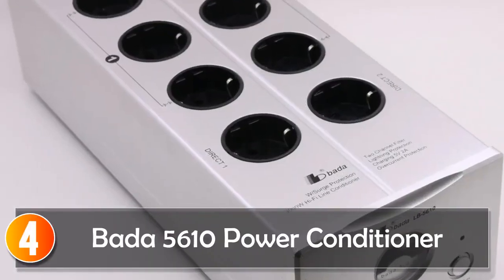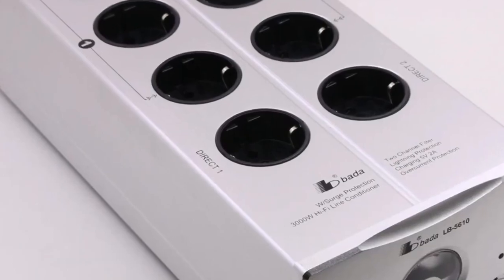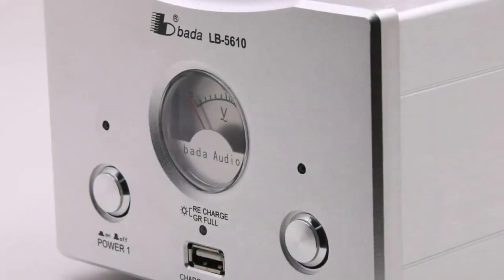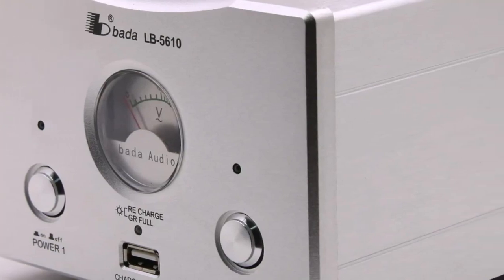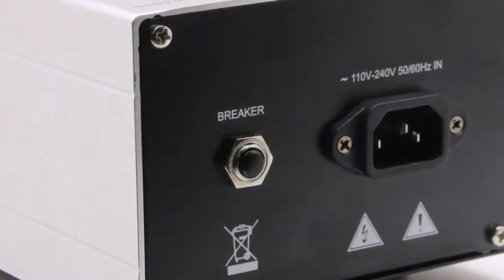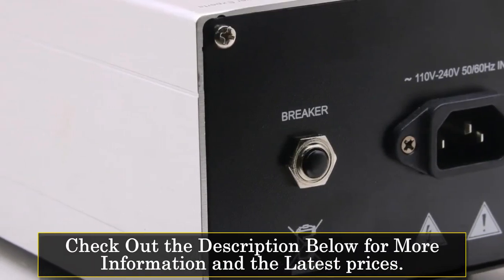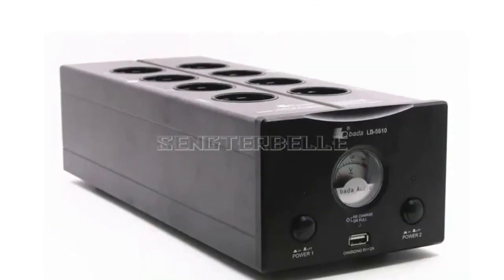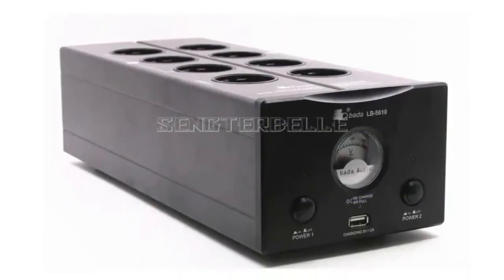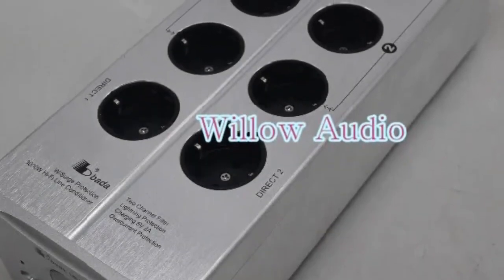At number 4, Beta 5610 Power Conditioner. The Beta 5610 EU Plug Power Filter is a versatile power supply filter that caters to the needs of audiophiles. With an AC voltage range of 110V-240V, a current of 15A, and a maximum load power of 3000 Ω, it's well-suited for various audio systems. The inclusion of a USB port and VU meter adds to its functionality.